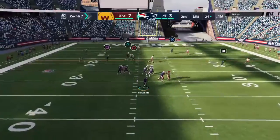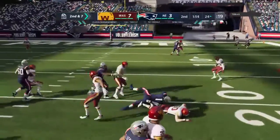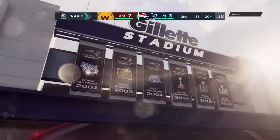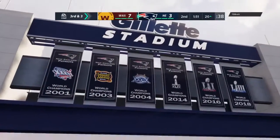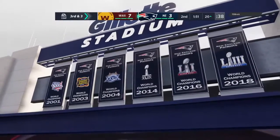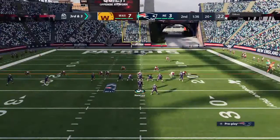From the 24, Newton. And now he'll tuck it and run. They'll get him to the ground at the 20 following a pickup of 4. On the keeper. He's brought down at the 20-yard line. It's a gain of 4. Brings up 3rd. The coverage unit out there thinking pass on 3rd and 3.